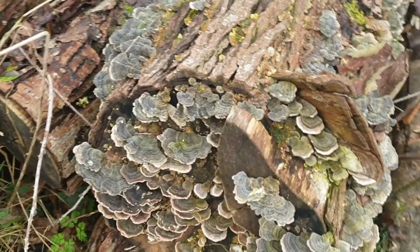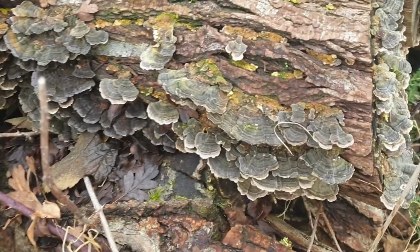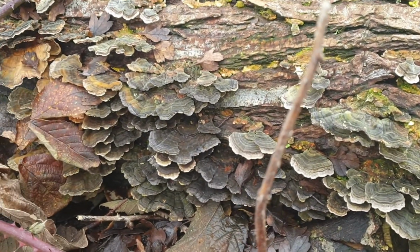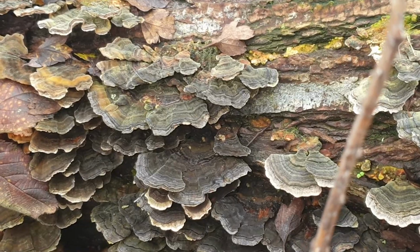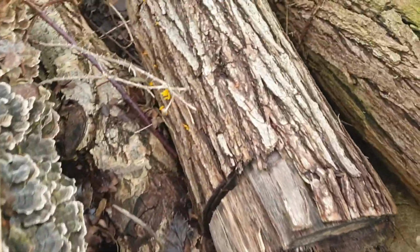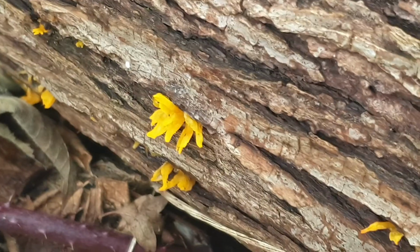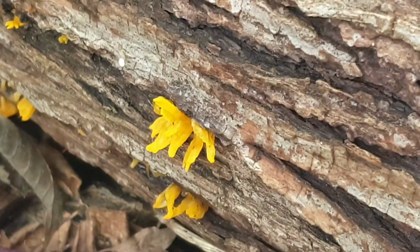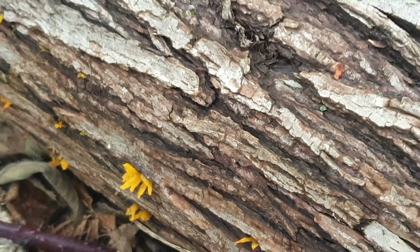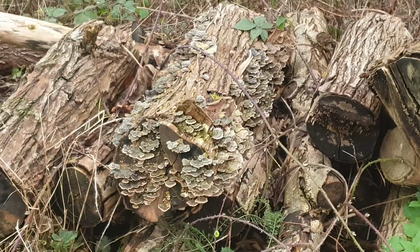Need to do some contortionist movements so I can show them to you properly. Pretty. Really beautiful. And the different sorts. Look at those yellow ones. I've never actually seen things like that before. So if someone can enlighten me what they are, please leave your suggestion in the comments. Thank you. Bye bye. Beautiful ones.